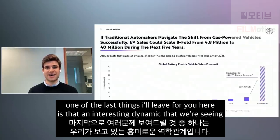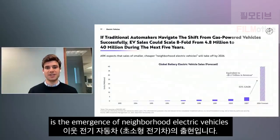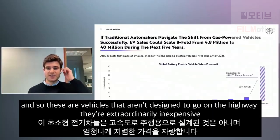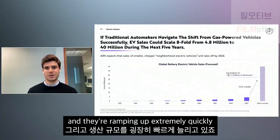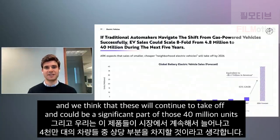One of the last things I'll leave for you here is an interesting dynamic that we're seeing, which is the emergence of neighborhood electric vehicles. And so these are vehicles that aren't designed to go on the highway. They're extraordinarily inexpensive, and they're ramping extremely quickly. And so in China, there's a mini EV that went from 5% share of the battery electric vehicle market to 9% in the past year. And we think that these will continue to take off and could be a significant part of those 40 million units.